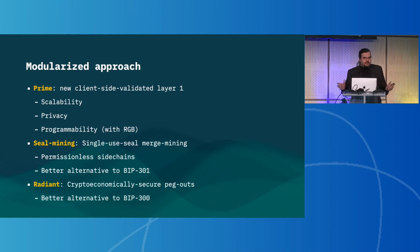Well, it's actually not a proposal because it's not going to be a soft fork, so it's basically a proposal to develop a new thing, which is the Prime, the new client-side validated layer 1, scalable, private, and programmable, because RGB is a Turing-complete smart contracting, which works tightly connected with the Prime. The CL mining idea, where you can deploy and use side chains without miners being involved and without soft fork. And the Radiant, which is a crypto-economically secure peg in and peg out for Bitcoin from the main chain, and which is basically an alternative to BIP 300, where you don't need soft fork as well.